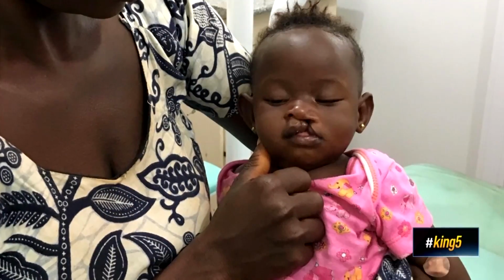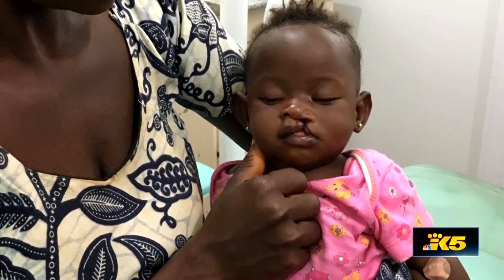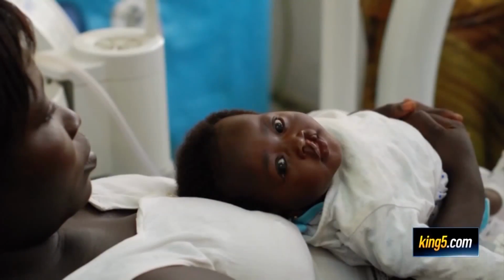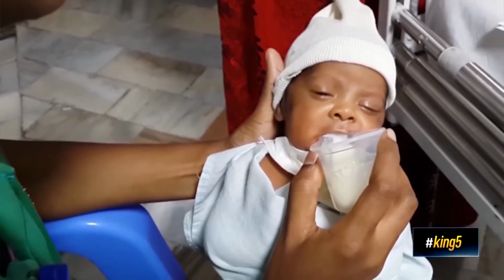The chance of having a cleft palate in Africa is roughly the same as having a cleft palate in North America. Originally, we didn't think that it was as common, but what the African researchers are starting to realize is there's probably a lot of babies that either don't survive because of the cleft palate or are not supported to survive. Children born with a cleft palate or lip face a cascade of problems. The most urgent, not being able to eat or drink enough.